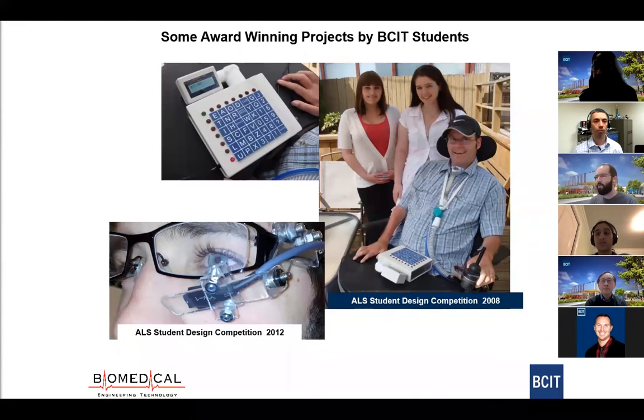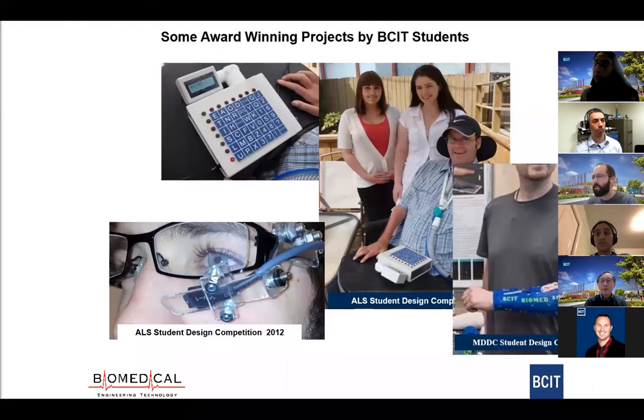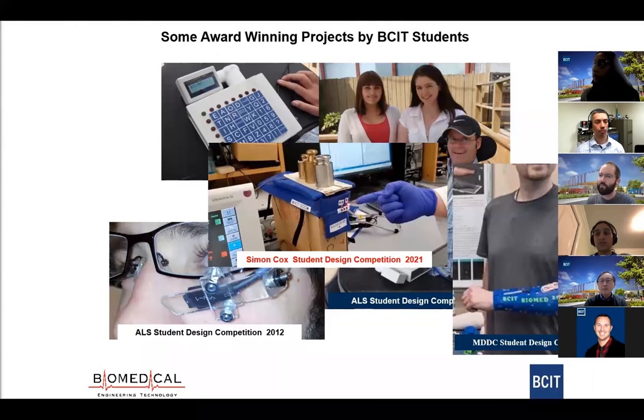And I think there's one more. The next one was looking at the bone density to track actual... And this one on the left, again, it's monitoring how bones actually heal. And the project in the middle here, this is our students from last year. I believe they won an award for this.